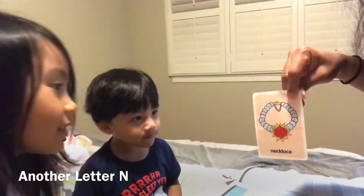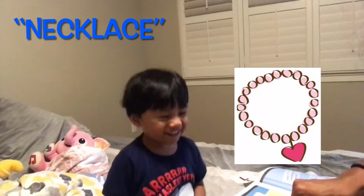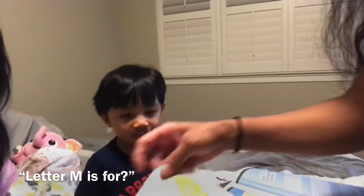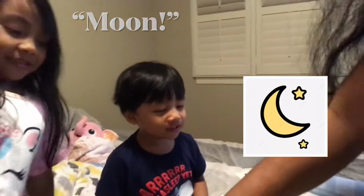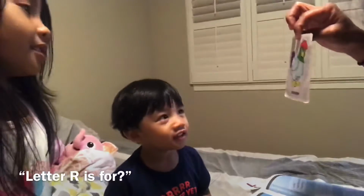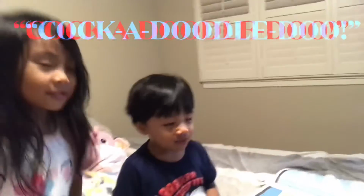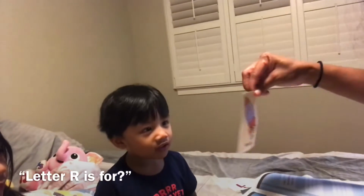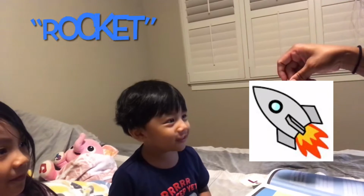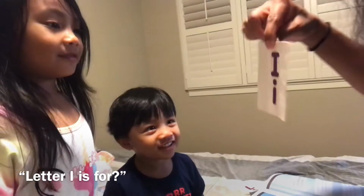What about this letter N? Necklace. Okay. Do you know what this is? M. Moon. Okay. And R is for? Rooster. What sound does a rooster make, guys? Cock-a-doodle-doo! R is for? Rocket. Okay, I is for?